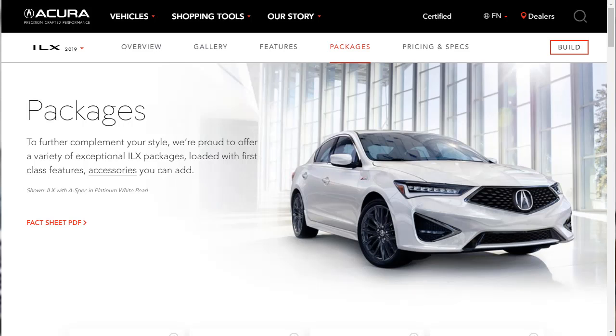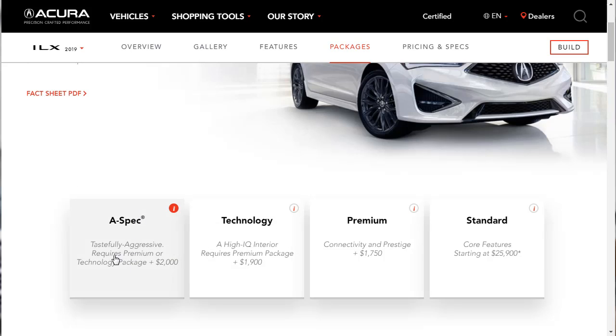Okay. All right, we finally made it to the packages page. To further complement your style, we're proud to offer a variety of exceptional ILX packages loaded with first-class features, accessories you can add. Okay, let's check it out. So up first is the A-Spec package, tastefully aggressive. It requires premium or technology package. It's plus $2,000.